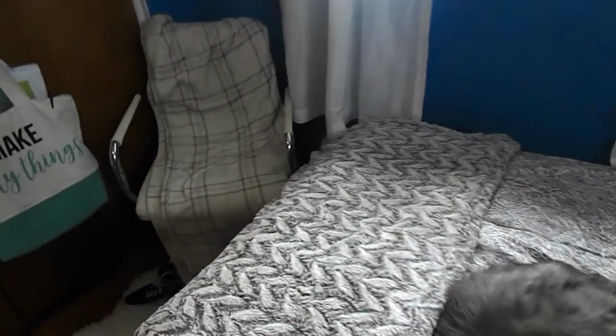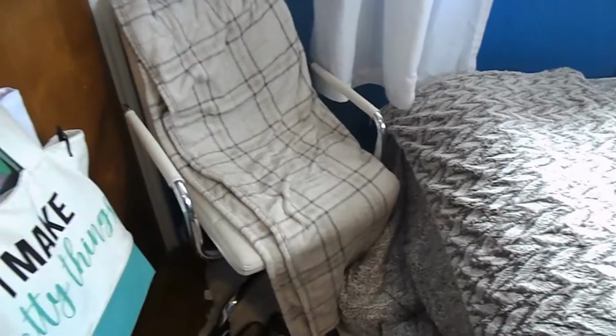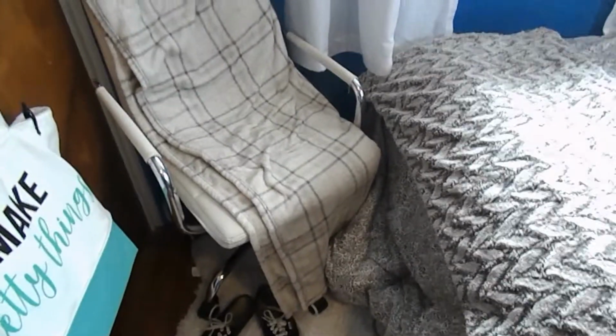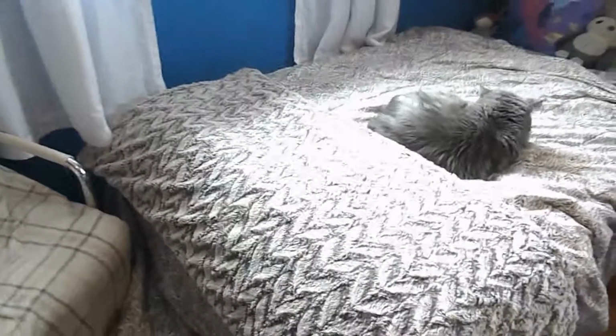And down here at the end of the bed, we get to this nice little corner where there's a chair. This used to hang out at my desk, but it was a little too tall for the desk. So now it hangs out here, and the cat sleeps on it when the dogs are on the bed, because she gets mad at them for being on her bed.